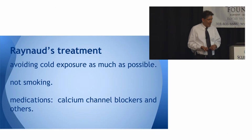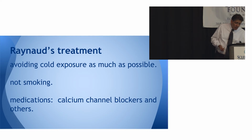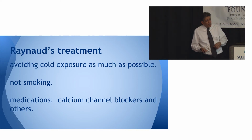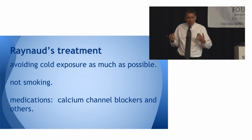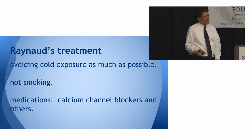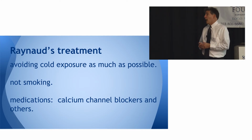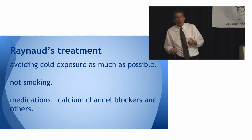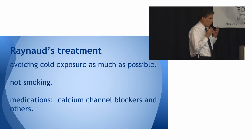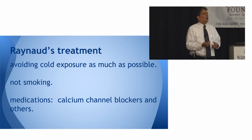So Raynaud's we talked about already, and again, 95% of patients with scleroderma will have it. Some people more severe than others. As simple as it sounds, the first thing is avoiding cold exposure as much as possible. And people always look at me and say, well, that's easy to say and hard to do. And they're really correct, particularly here in Colorado, where the weather can change so much, so rapidly. But it really is the cornerstone of things. As best you can, avoid cold exposure.